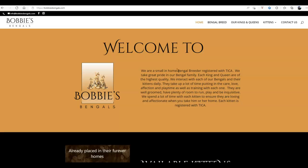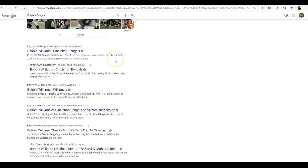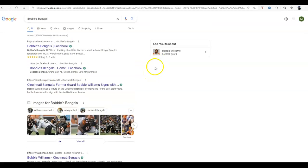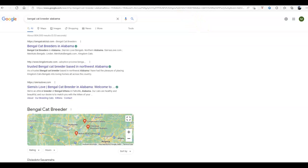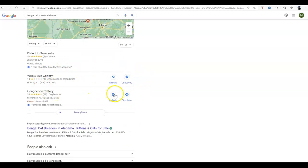So with that, the second most important thing is a Google business profile. So when I originally Googled you, I saw your Facebook page and I did not see a Google business profile. So why that's important is because as a potential customer, if I'm searching for a Bengal cat breeder in Alabama, I'm going to see the organics, which is this first page of URLs, and then I'm going to see the top 3 in Google Maps.